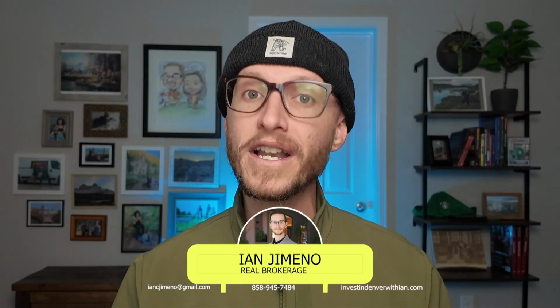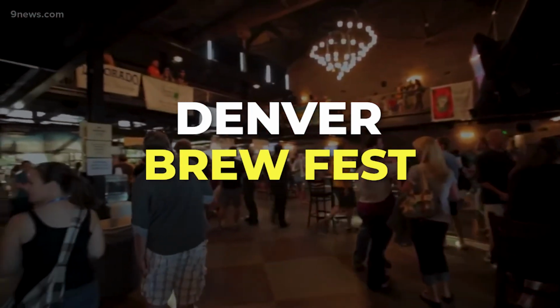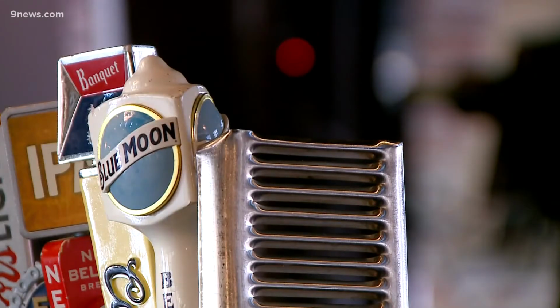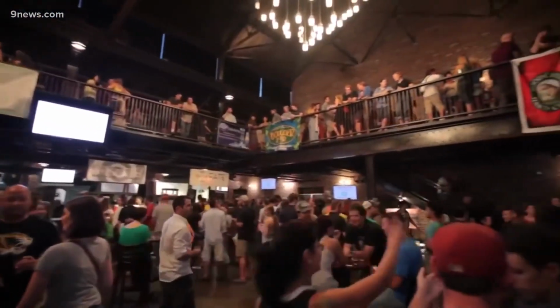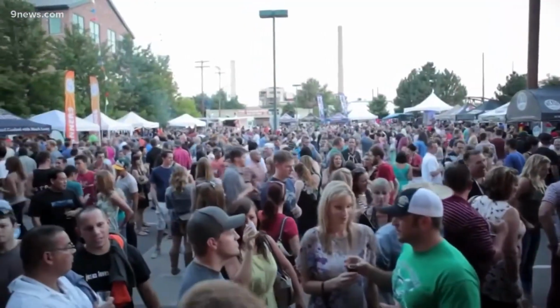And speaking of breweries, if you wanted to dive into the brewery scene here in Denver, I would highly recommend checking out Denver Winter Brew Fest. Taste from a selection of over 80 beers, seltzers, and ciders from a variety of breweries. The festival will take place indoors and outdoors, and I say outdoors, but it's actually within a tent, at the Mile High Station, spreading out into the parking lot where there will be live music and food trucks.